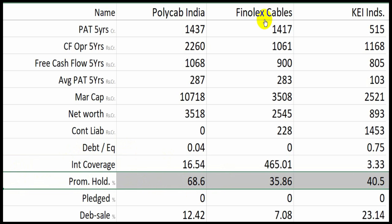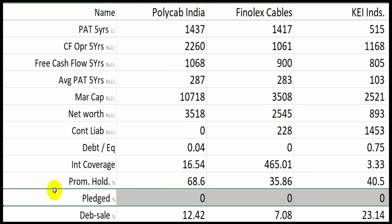Promoter holding is lowest for Finolex Cables at 35%, followed by KEI at 40%. Highest promoter holding is in PolyCab at 68.6%. None of the promoters of these 3 companies have pledged any of their shares.